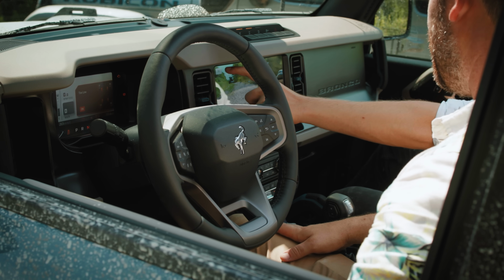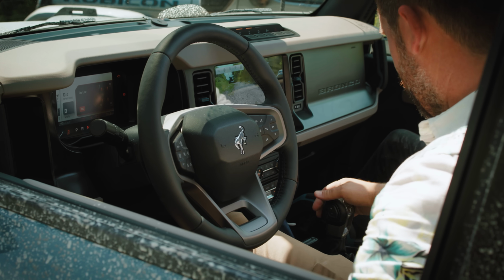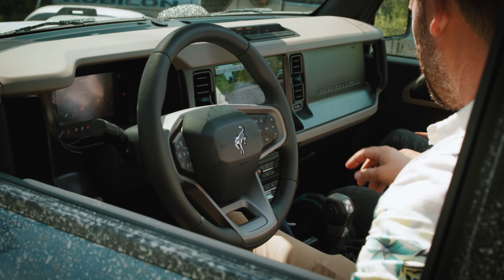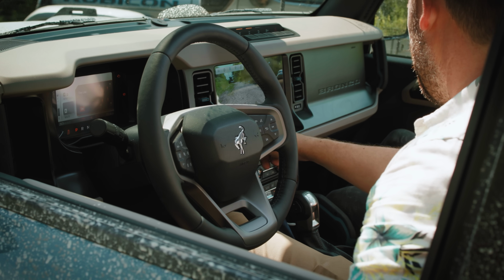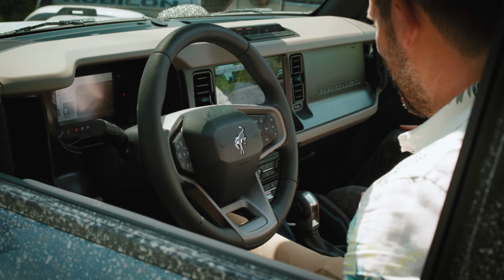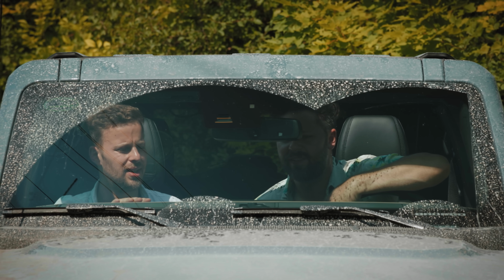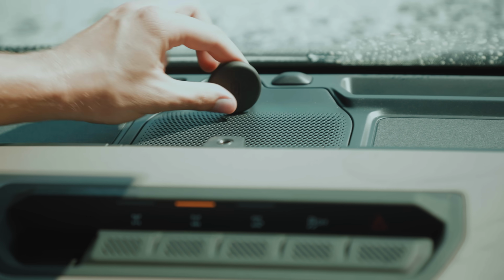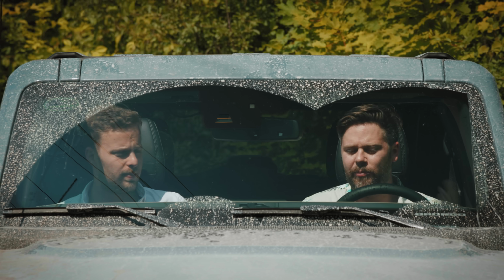This screen is massive. This is the big boy at the top. It's because I'm still in this drive mode, so if I switch to a normal mode, it will turn off the screen automatically. It should, anyway. It's currently malfunctioning. I think it's cool that it says Bronco. So there is a mount here, but we didn't use that today because we're using slightly more serious cameras. It is a pretty cool mount, and there's a little charging thing there. So if you wanted to plug in a dash cam or a GoPro to power it indefinitely, that's a great idea. This is the top trim, so it's got everything.